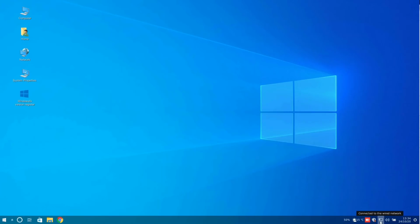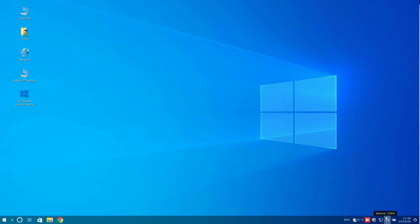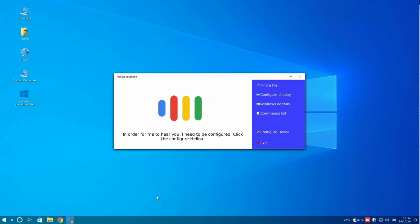What else have we got? Yeah, connected to the wired network. I'm presuming that is a version of Network Manager. Yeah, it is. Sound settings. Is this pulse audio that I'm going to bring up? Yeah, basically in different clothing. Fully charged battery. Okay, all good. And then, of course, you have this thing.